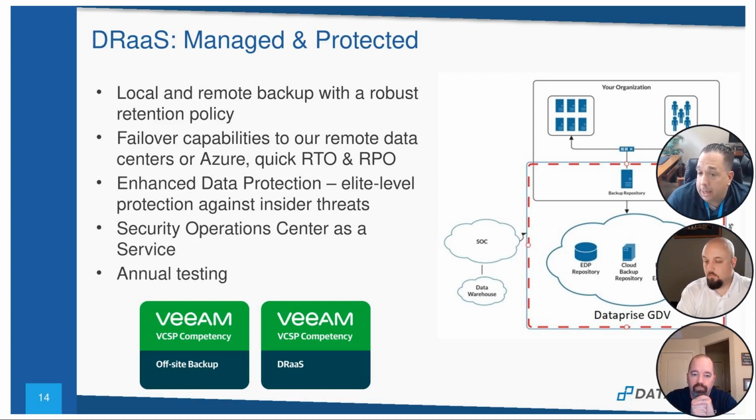So you always want local backups with a good retention policy with failover capabilities to the cloud, the Dataprise BCDR environment. You want those backups to be air-gapped out of your repository so that you do not have access to them. Because if you have access to them, then the bad actors that get into your system will have access to them as well. So enhanced data protection is very important on the cloud side, but also you want to make sure that you have at least 3 copies of your data, which we'll discuss a little bit later. But enhanced data protection, I cannot say that enough, because that is ultimately going to be your lifeline if you get a threat.